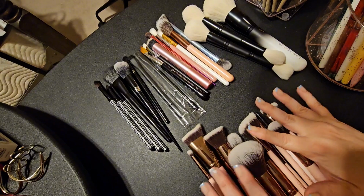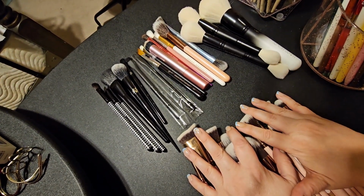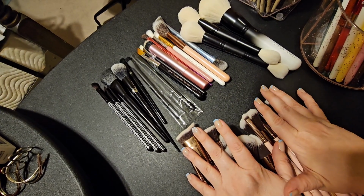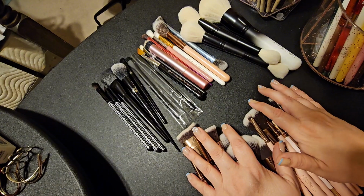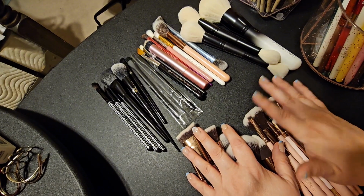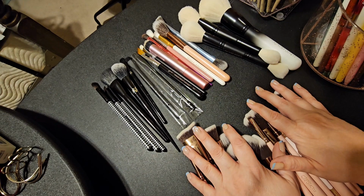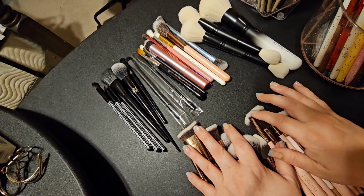Alright guys, I am back and I decluttered 83 brushes, face and eyes. I did keep 212 brushes. Quite a lot of them are eye brushes. Face brushes is probably about, I'd say, 40%, and then the 60% is my eye brushes.